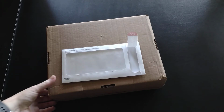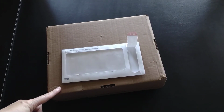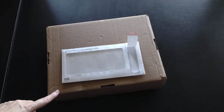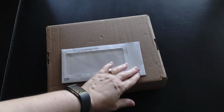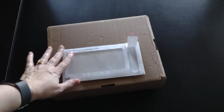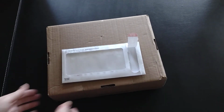Also, if you're getting regular subscriptions, which you probably could do with this one too, and you want to skip a month, you can just make sure this is sealed and write across it return to sender, and you can skip that month. So that works for the regular service.